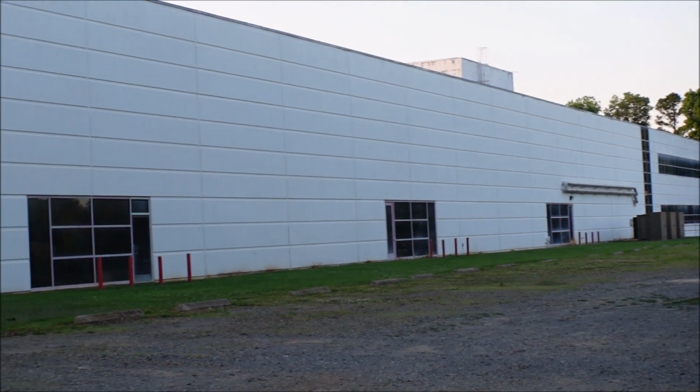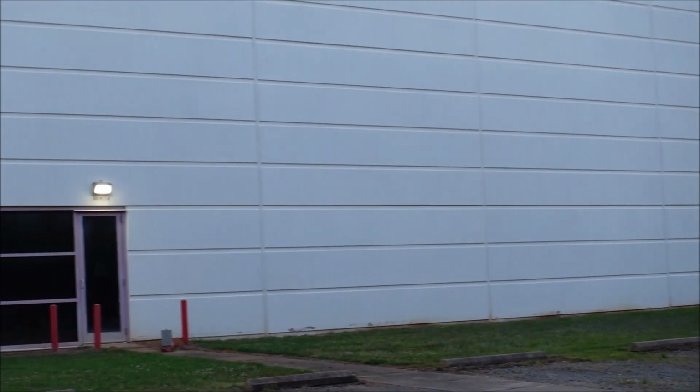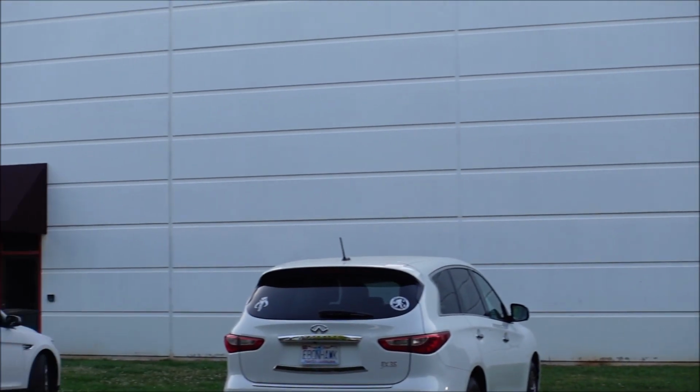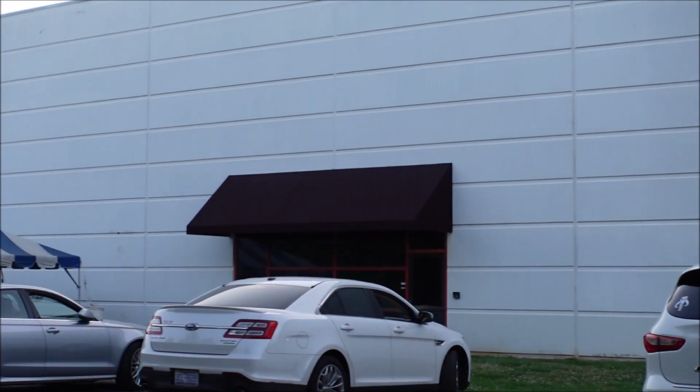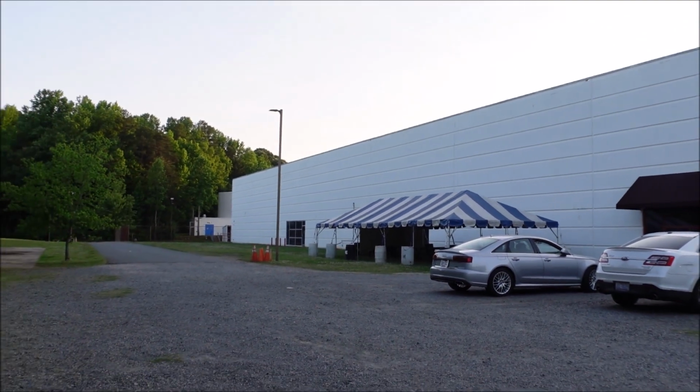So it's approximately 3 football fields in length and in width. So I'm kind of doing a panorama here, kind of give you an idea of how big this building is.